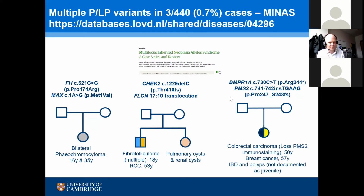identified. There was an individual with bilateral pheochromocytomas with a MAX mutation, but also a potentially contributory FH mutation, because variants in that gene have been described in pheochromocytoma. The individual on the last slide with the folliculin translocation, well, that family also had a common CHEK2 truncating variant, which it's difficult to see how that contributed to the phenotype, but it's difficult to completely refute it as well. And then there was an individual with colorectal cancer and also breast cancer who had 2 colorectal cancer predisposition genes, but more evidence for PMS2 being the cause, at least of the colorectal carcinoma in that case.